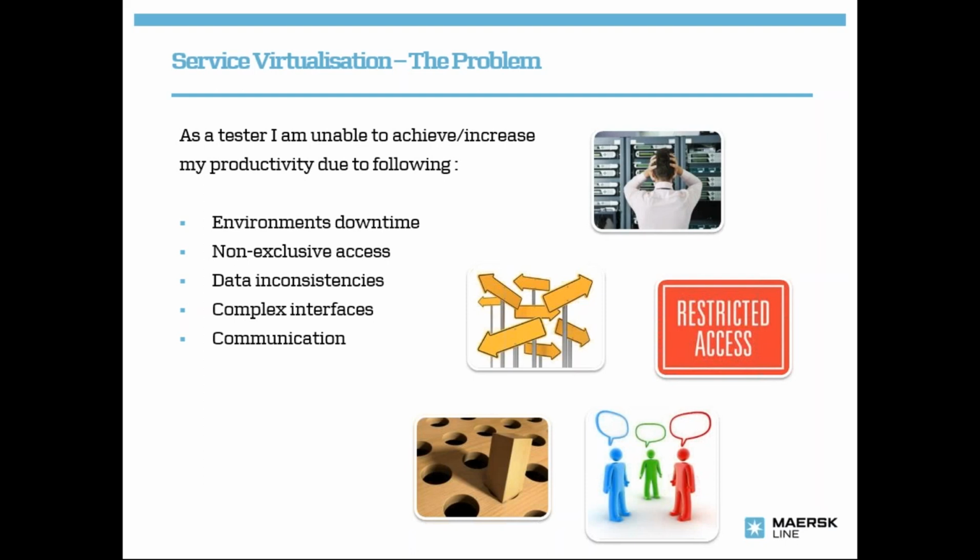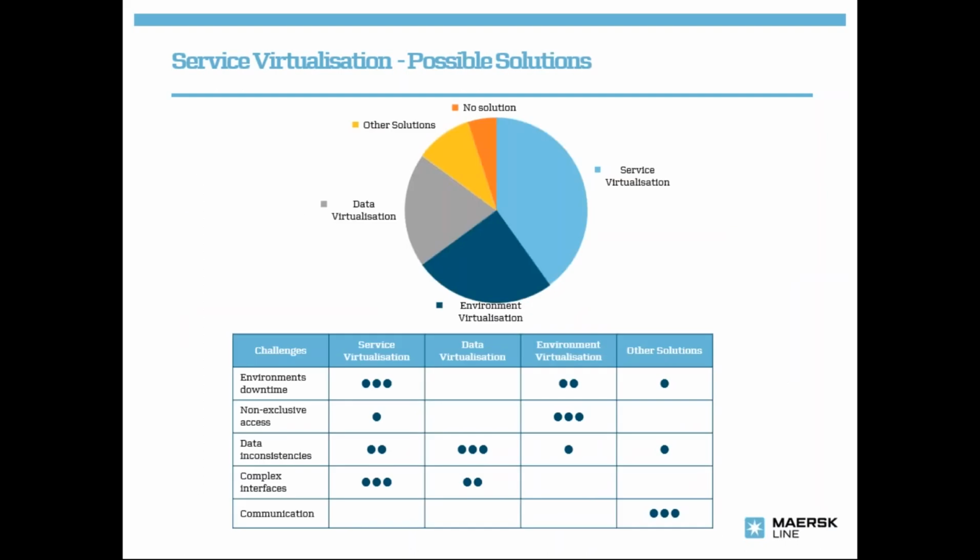So we looked at how we could address these areas. We looked at the market and had discussions and workshops with our partners, and then we came out with a brief map like this one, which demonstrates the different areas we looked into. We looked at some solutions in the area of service virtualization. We also looked at data virtualization, environment virtualization and some other solutions. Service virtualization is a way of mimicking the behavior of the backend or the supporting applications.